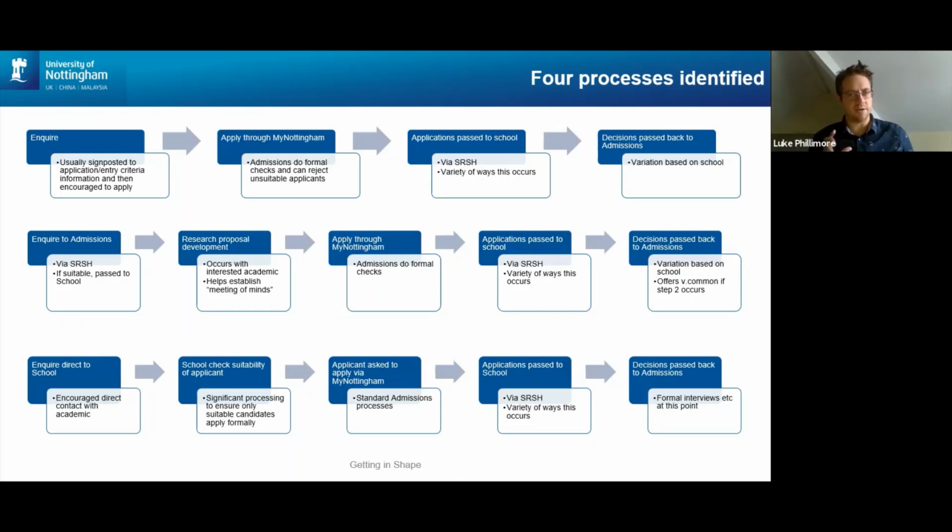And then they would have to go through the formal process. That was really tricky because what admissions do right at the start is filter out anyone who's never going to be eligible, and it was kind of bypassing that check. So that's process number 3.